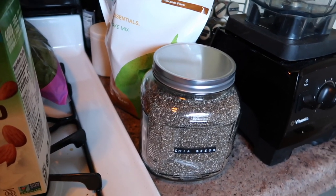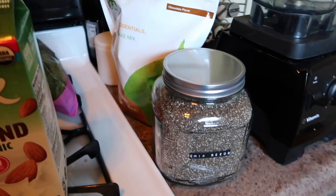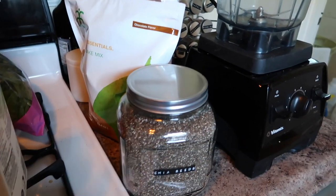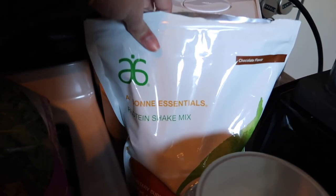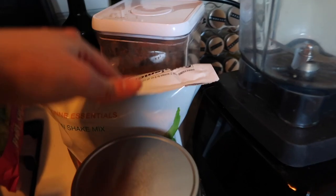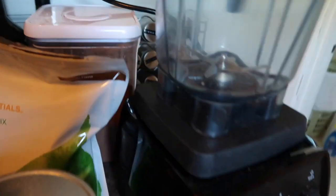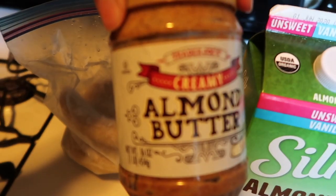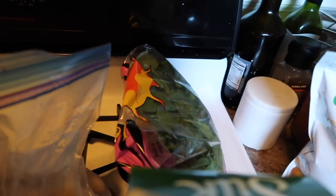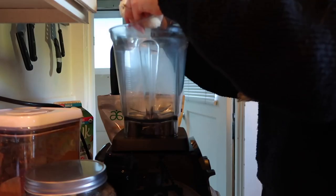Okay, so it's a little bit later. I'm starting to get hungry, but honestly, I'm really not in the mood to make anything elaborate, so I'm just gonna make a little smoothie. I'm gonna use some of this chocolate protein powder. I'm also gonna throw in a little bit of cacao powder to make it extra chocolatey, some chia seeds, almond milk, a frozen banana, some almond butter, and a little bit of spinach. I'm just gonna throw all that in there and blend it up.